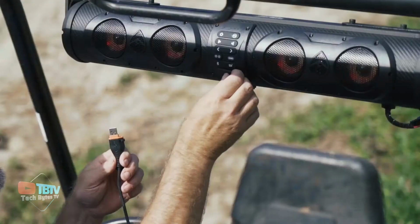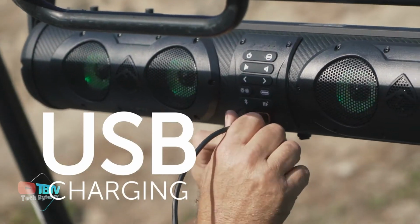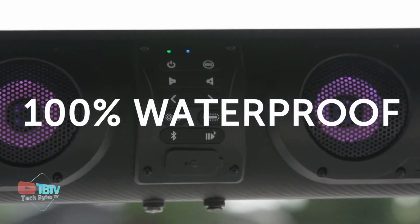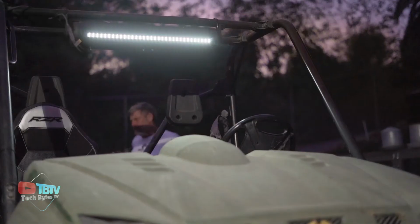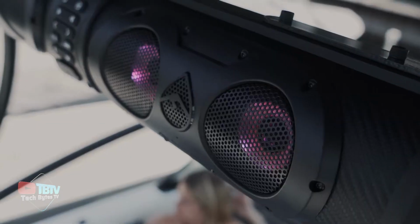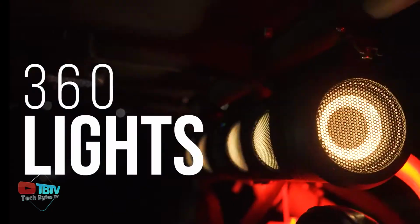Its water, dust, and dirt resistance ensures long-lasting, reliable performance in any environment, even the harshest conditions. With an impressive power output of 500 watts and equipped with 8 high-quality marine speakers, this sound system provides an immersive and high-fidelity listening experience.